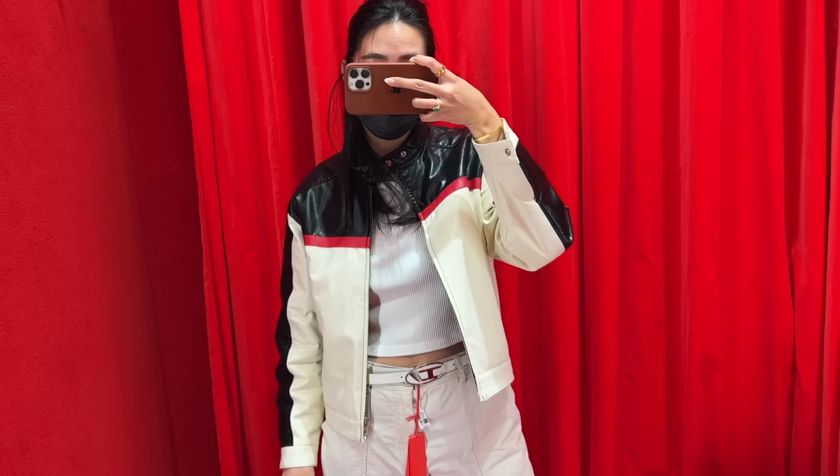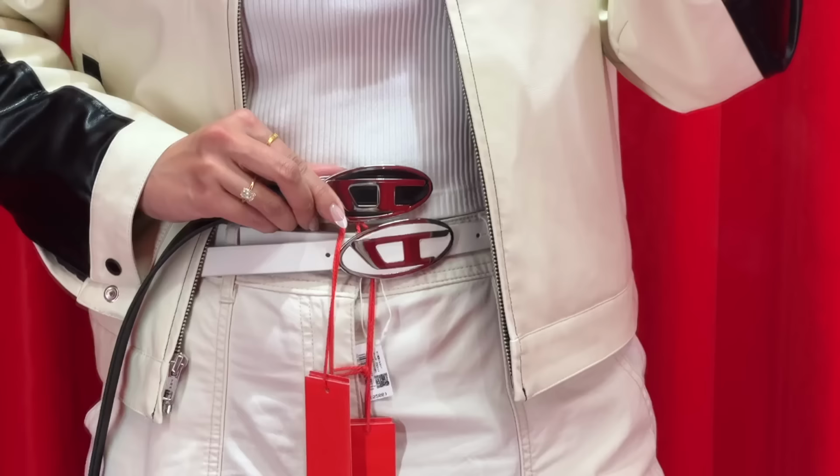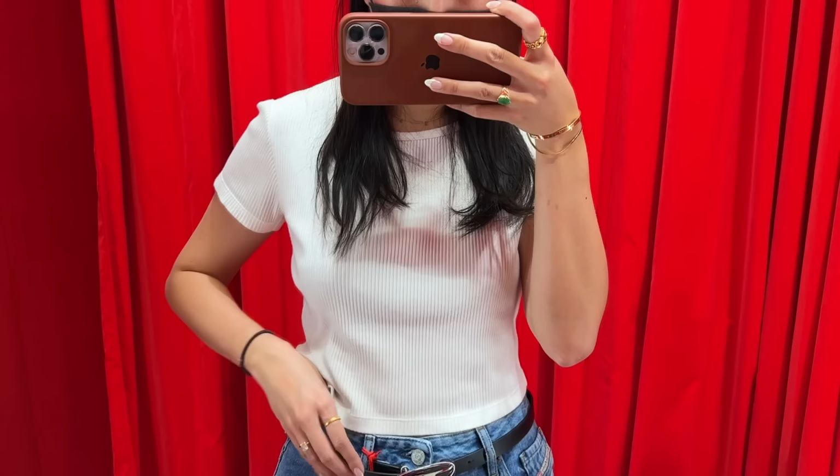This is the white version, which is nice too, more so. This is a belt with denim.